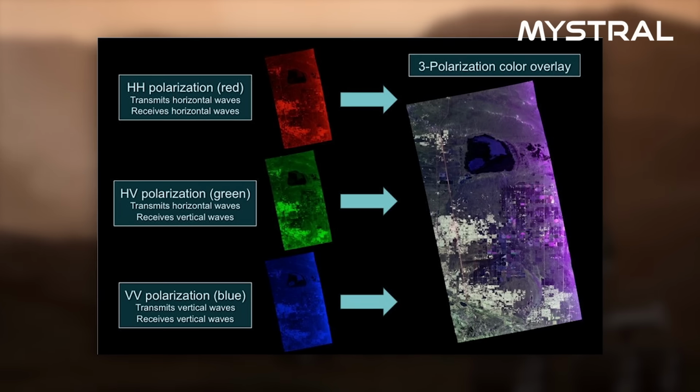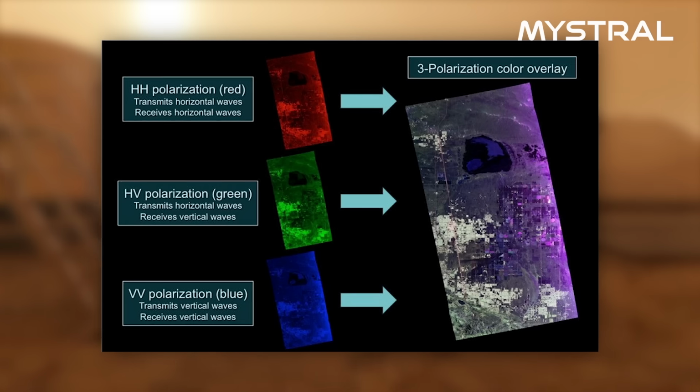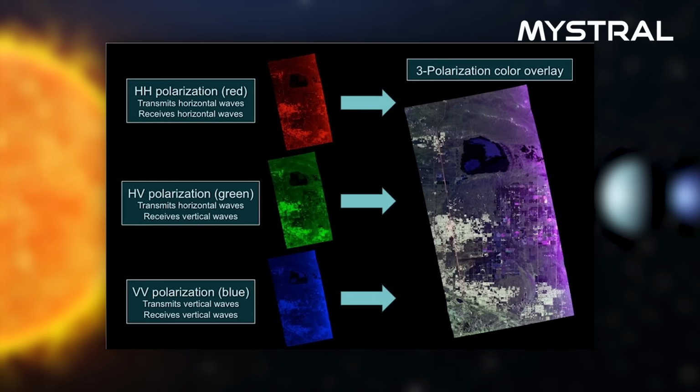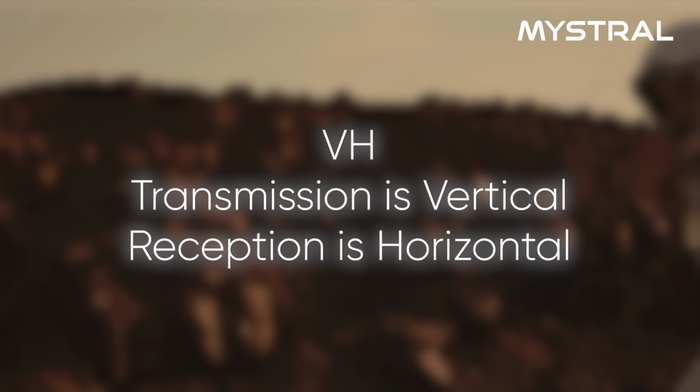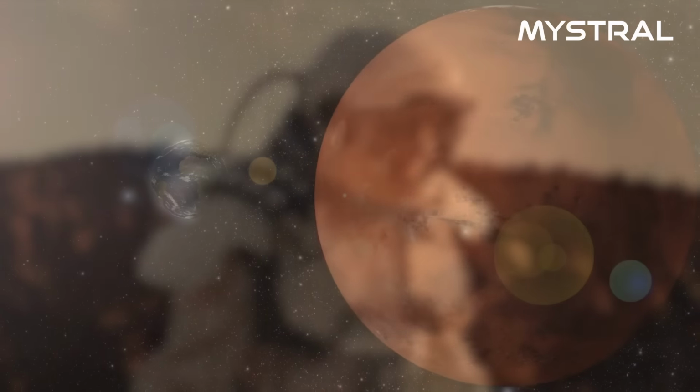HH, where both the transmitting and receiving antennas are horizontally polarized. VV, where both are vertically polarized. HV, where transmission is horizontal but reception is vertical. And VH, where transmission is vertical but reception is horizontal.